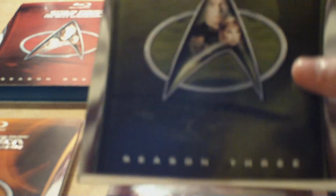It is green this time, a real good forced green. So yeah, same setup, except it's green. There's Picard, Geordi, and Beverly Crusher. And the Enterprise is on there too. So yeah, here's the side. Other side.